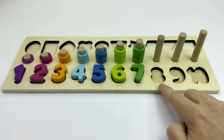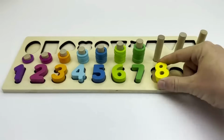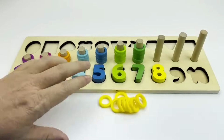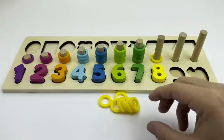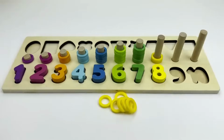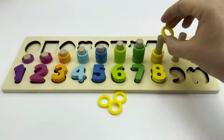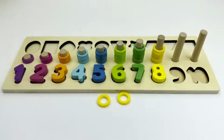Which number comes after the number seven? Great job, young learners. It's the number eight. The number eight is yellow. We have eight yellow rings. One, two, three, four, five, six, seven, eight.